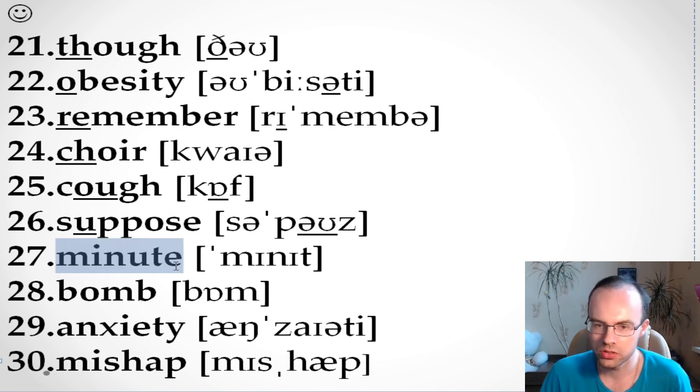It isn't minute, it's minute. Look, it's the second sound E. Minute. Good. It isn't bomb, it's bomb. It's a short sound O. Boom. So without it, we don't pronounce B. So next word.